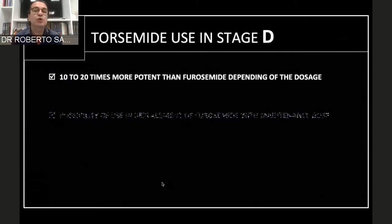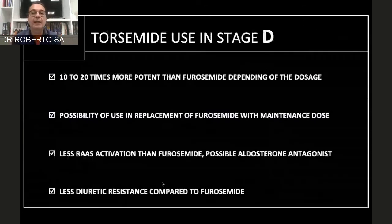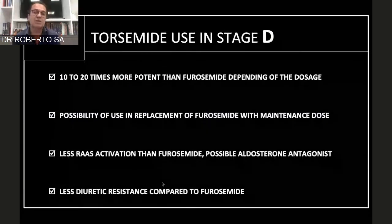So why we should use torsemide to replace furosemide, or in some cases together with furosemide in stage D. Here again it is very potent, and maybe there are some questions about it, but in stage D, obviously we have to keep the animal alive and try to keep him alive as much as we can with a good quality of life. But obviously at some point we should use a higher dose of torsemide, because otherwise we cannot control a severe edema in such cases.